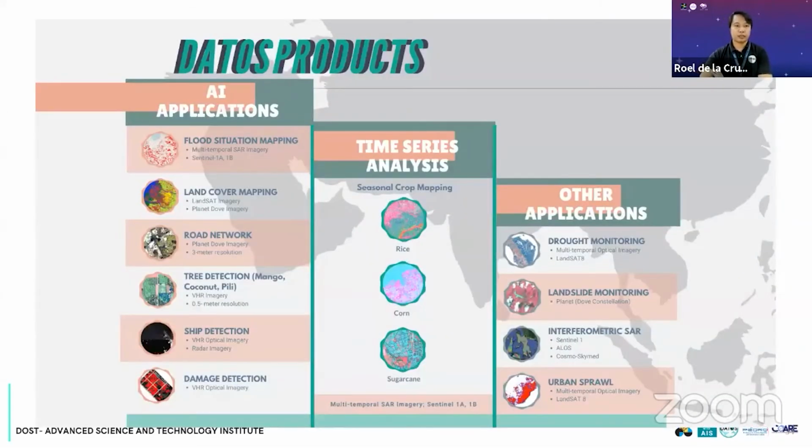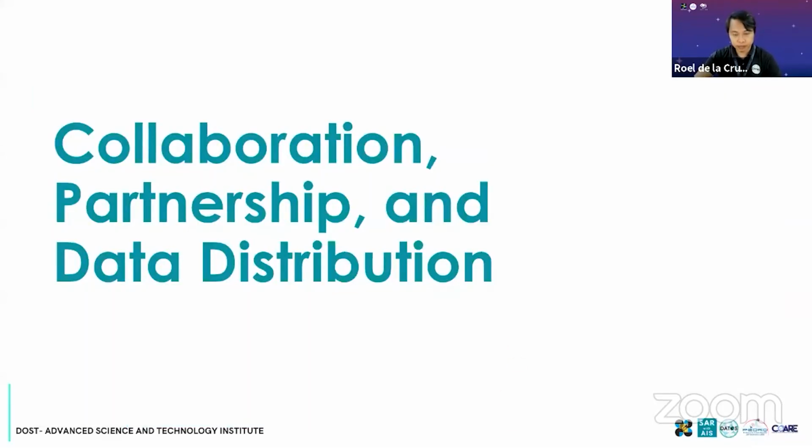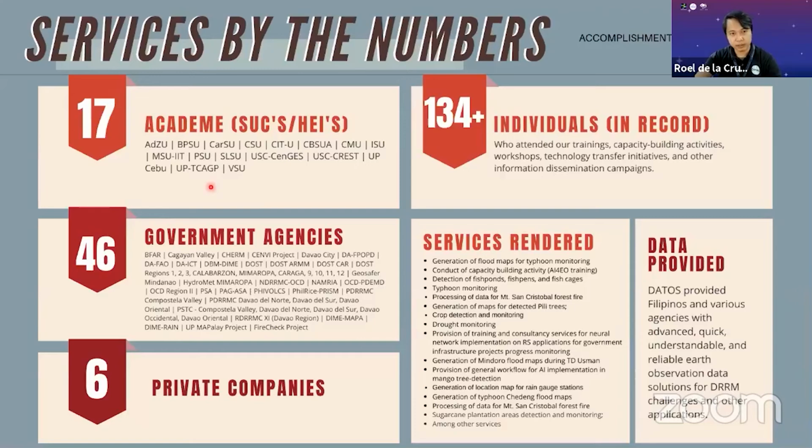So in total, the DATOS project developed various AI models that can be used in operations for mapping, in object detection, and segmentation. We also developed time series analysis for seasonal crops and some other applications that were processed when the need arises. Since then, we've been partnering with the various government agencies and academic institutions. So far, we had trained around 17 academic institutions on how to use our processes, and we helped more than 134 individuals in their research mostly. We've provided data sets for 46 government agencies and some 6 private companies.